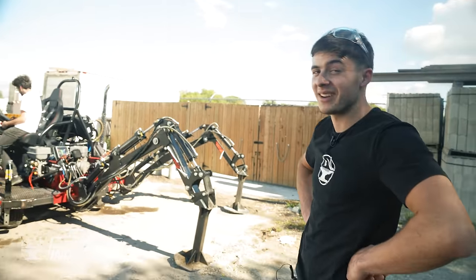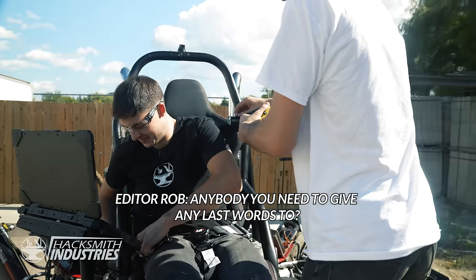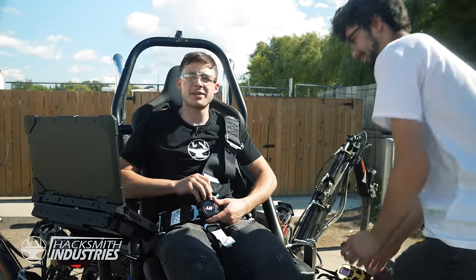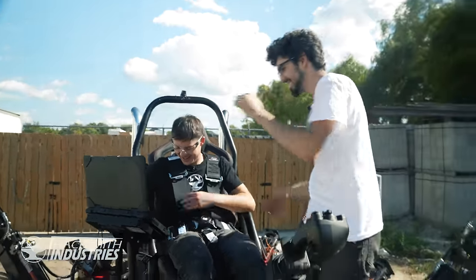So, kind of want to ride it. Ooh. How serious are you about that, Boggy? Am I good to ride it? Yeah, I think so. Anybody you need to give any last words to? I don't think this thing will kill me. Worst case scenario, just like mild injuries. Love the curves, love the curves. Boy, was he wrong!